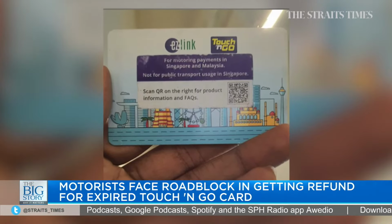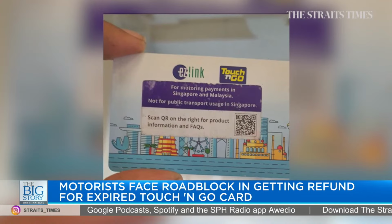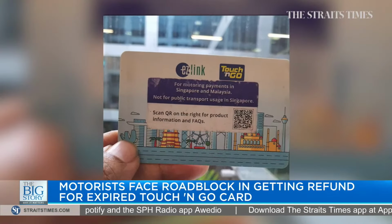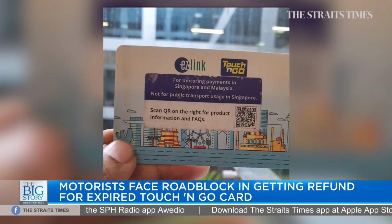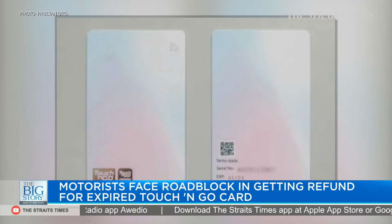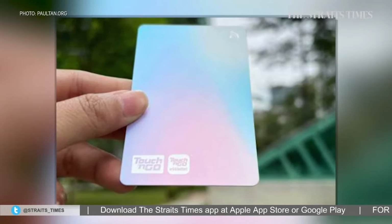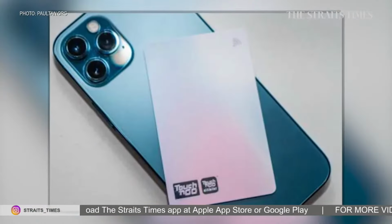To make matters worse, some unaware drivers had put money into their deactivated card after borders opened last April. And they can't get a refund because it requires a Malaysian bank account. Only amounts more than 100 ringgit can be refunded into a foreign bank account. Senior Transport Correspondent Christopher Tan joins me now to share more.